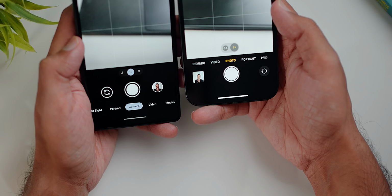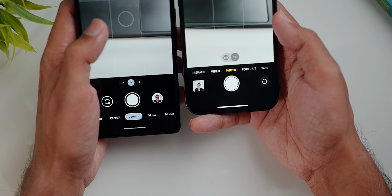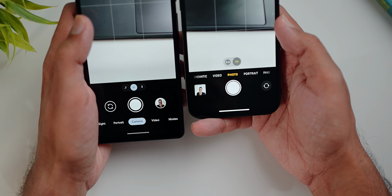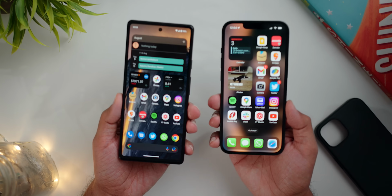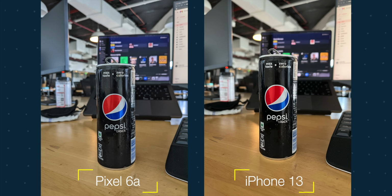If I just go close to my iPad, you can see the focusing speed, and there is a lot of graininess here. But when you click a picture, it's sort of like magic. So let's look at the pictures now. Let's start with the daylight picture. You will see two types of difference here.